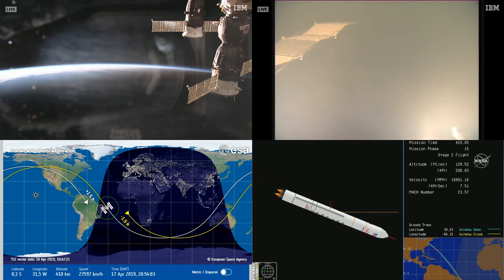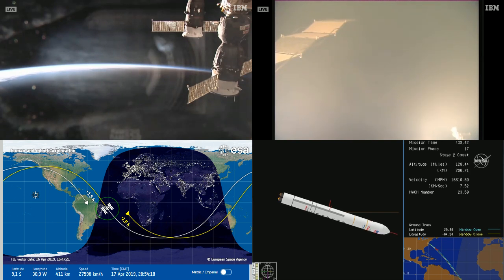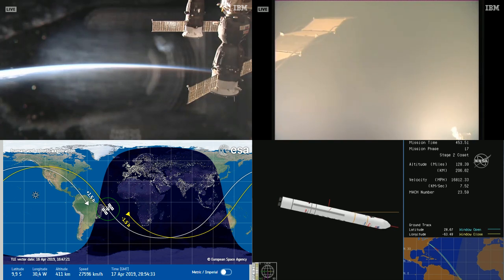Altitude is 205 kilometers. And we have stage 2 motor burnout. We'll now coast for approximately 2 minutes prior to Cygnus spacecraft separation. Second engine has burned out. The Cygnus vehicle traveling at just under 17,000 miles per hour. Attitude is nominal. All systems look good. Second stage attitude control system is starting to reorient the vehicle for payload separation.